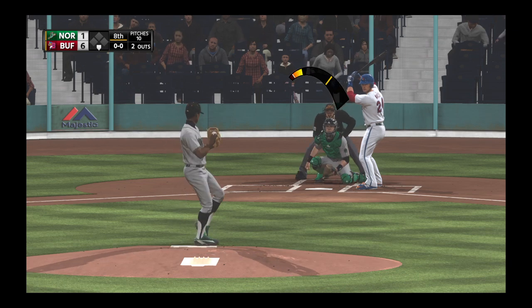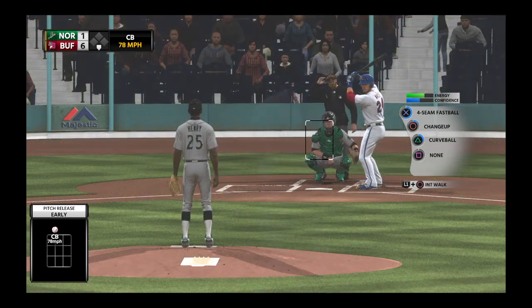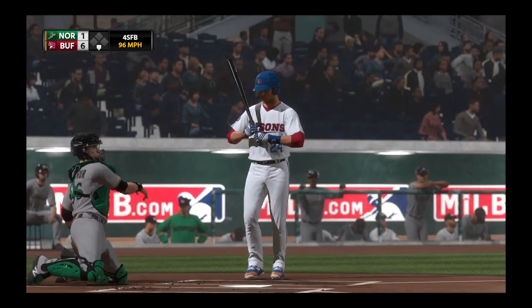Here's the catcher, Luke Maile. As the first pitch misses to him, it's ball 1. So far 2 for 3 in this one. A high strike there, and it's 1-1.